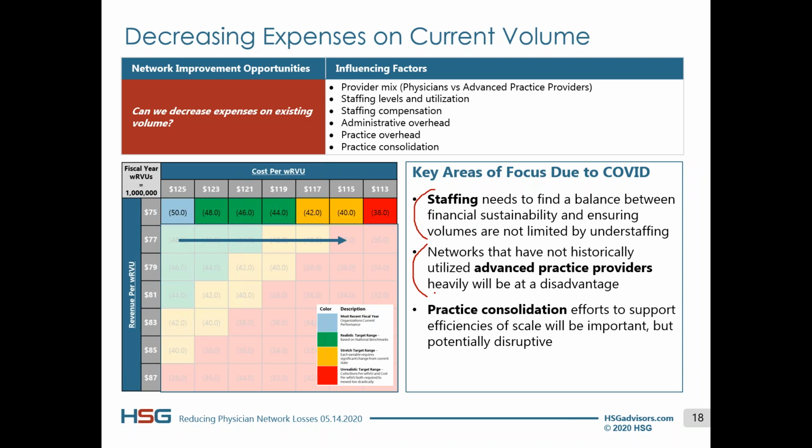For all the reasons we talked about earlier, we view networks that haven't historically utilized advanced practice providers as being at a disadvantage in the current market. But the good news is that this is the best time to correct it, the best time to get those APPs built into your medical staff development plan, and start aggressively thinking about how we shift that mix and build an appropriate care model that takes advantage of advanced practitioners, and gives us a view of how we evolve our provider cost per FTE or per work RVU down over time.